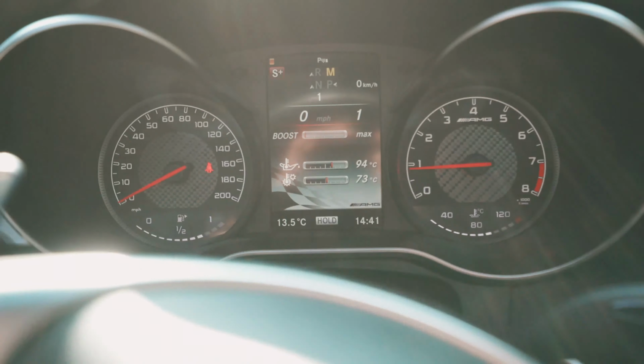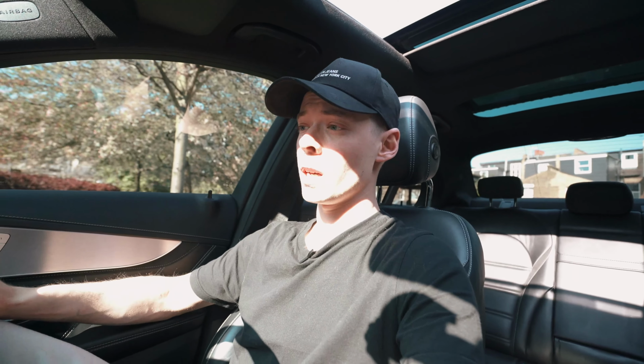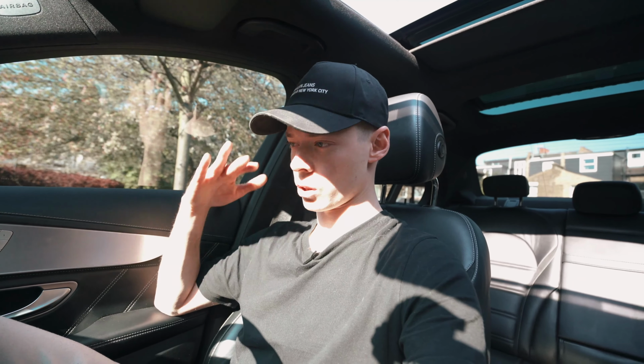Feature number 5 is fuel economy. Now, this feature is called gliding mode. Now, you need to be holding the accelerator for about 2 or 3 seconds, and the car will go into glide mode. You will see the RPM drop to idle, basically. It'll go into neutral, effectively. And you can really feel the car going into neutral. It just glides, saving you a little bit of fuel.